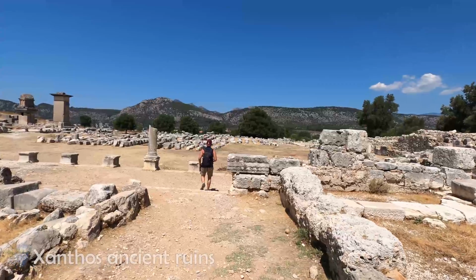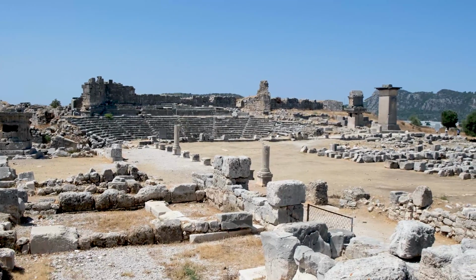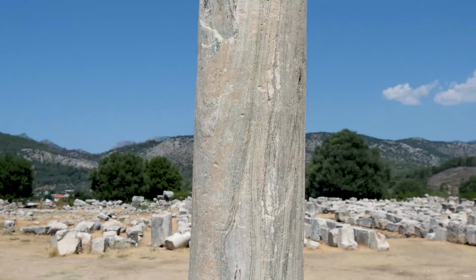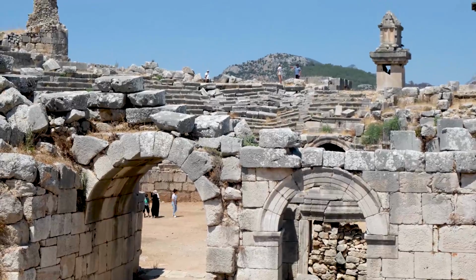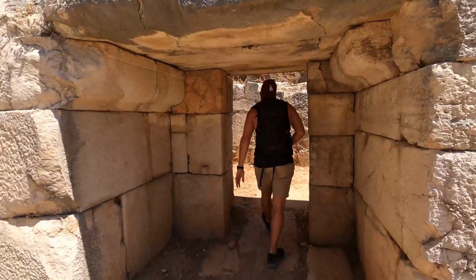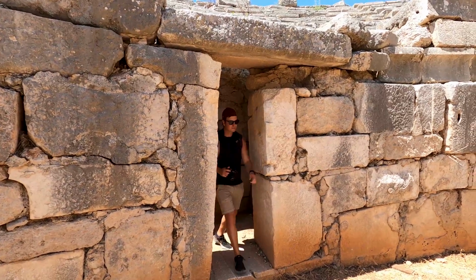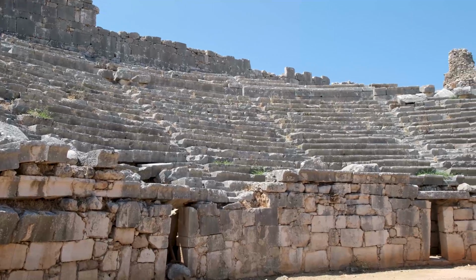A 10-minute drive down the road from Letoon is the UNESCO World Heritage Site of Xanthos. It was a centre of culture and commerce for the Lycians, later conquered and occupied by the Persians, Greeks and Romans. The site has equally impressive structures as Letoon. You'll see a grand theatre, traditional Lycian standing tombs, and other ruins that span the history of its many conquerors.